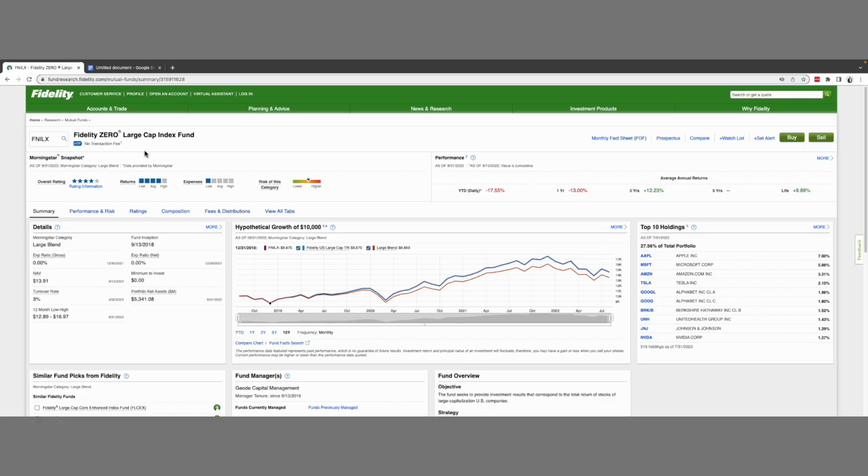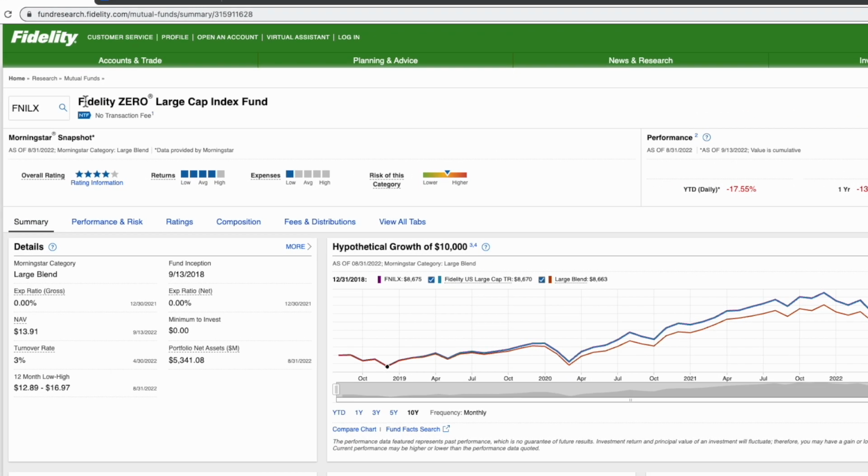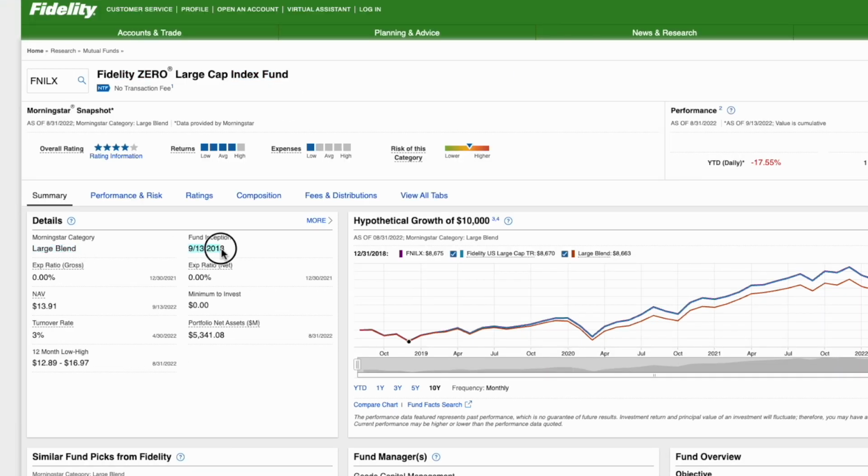And here we are, ladies and gentlemen, this is the homepage for FNILX, the Fidelity Zero Large Cap Index Fund. It's a large cap blend. It has an inception date of September 13th, 2018. It has an expense ratio of a whopping 0%. Just kidding, that's free. And portfolio net assets currently stand at a little over $5.3 billion.